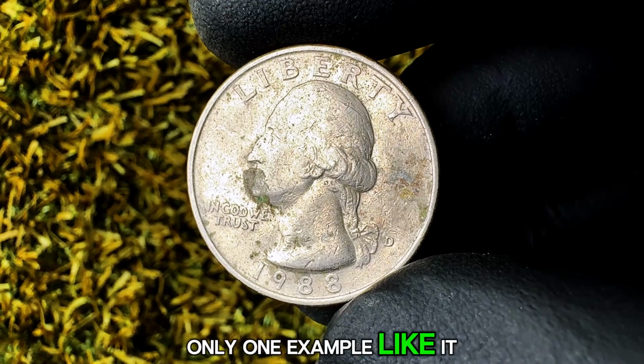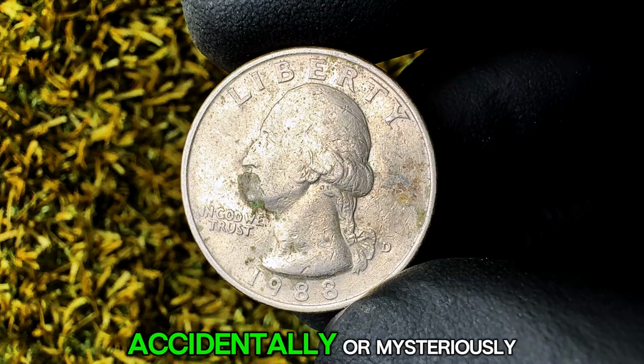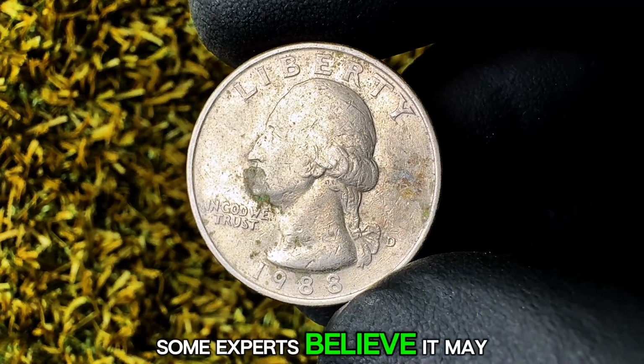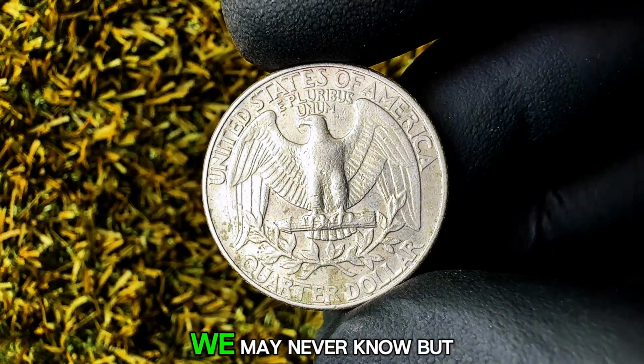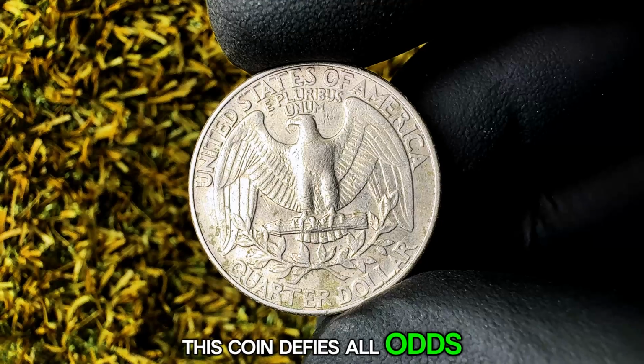Only one example like it has ever surfaced, a 1988 Washington quarter from the Denver Mint, accidentally or mysteriously struck on leftover silver stock. Some experts believe it may have been a test strike. Others suspect it was an inside job by a mint worker. We may never know, but one thing is certain, this coin defies all odds.